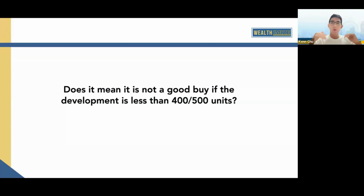Just now I said why we want more units in the development. There are a few reasons. For example, for value reason, because of more volume, the banks are able to match whatever asking price the seller is asking. So it will help to maintain the value and allow a good resale in the resale market. So this is one reason.